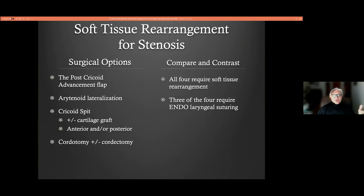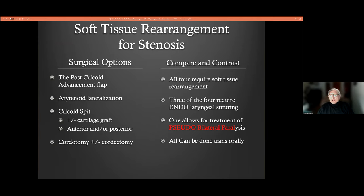These for stenosis, and then pseudo bilateral paralysis indication. There are open ways with this, there are transoral ways, and it can also be done transorally, to the benefit of the patient.